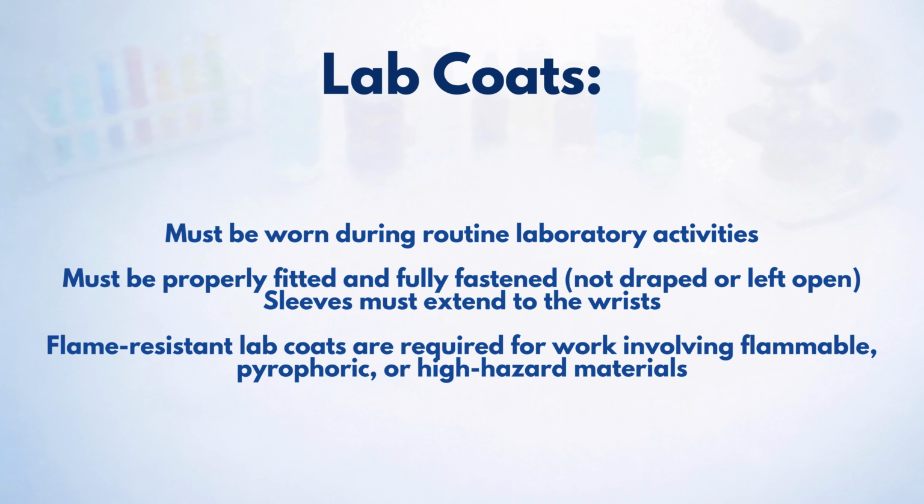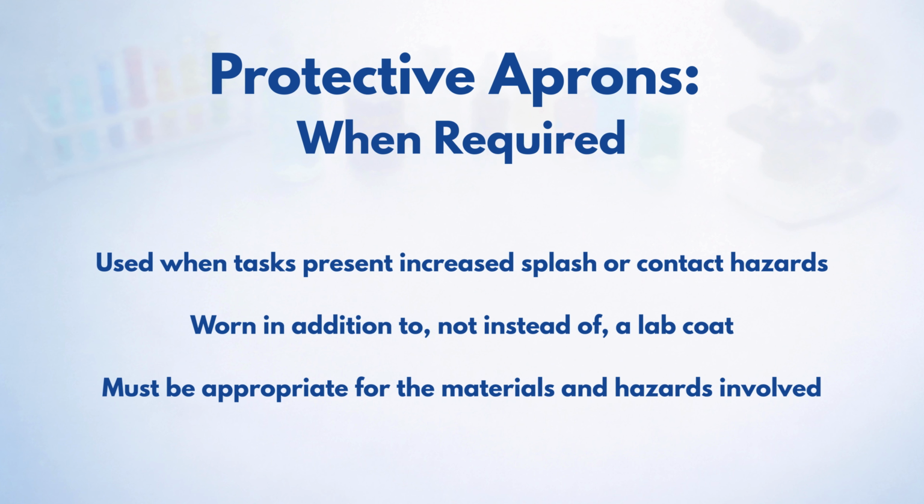Lab coats and aprons are not interchangeable and must be worn together when required. Lab coats provide general protection, while aprons offer added resistance to spills and contamination. An apron does not replace a lab coat.